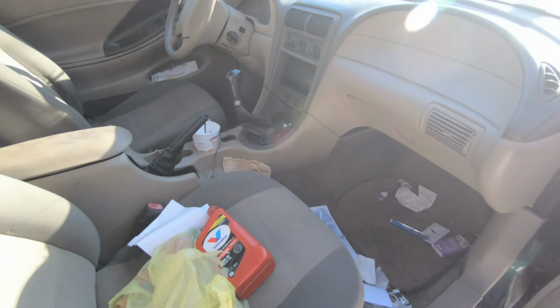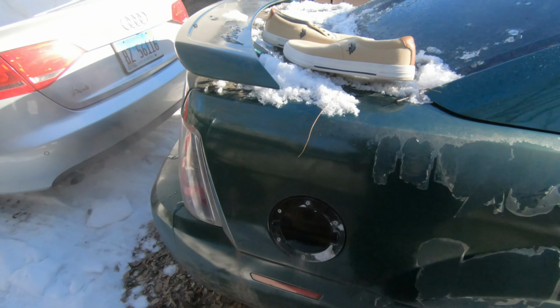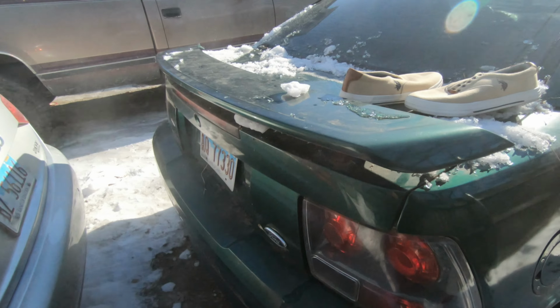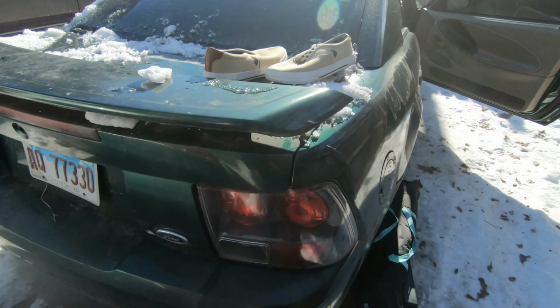Oof. It is like 10 degrees out here too. Damn, it's not bad. It just needs a cleaning. This color will be nice.